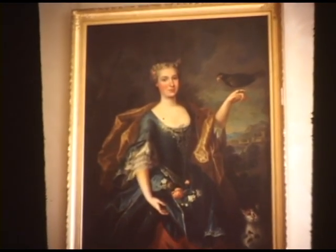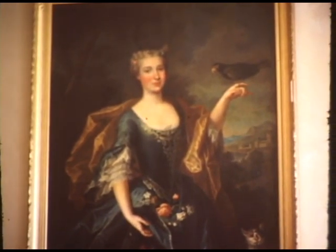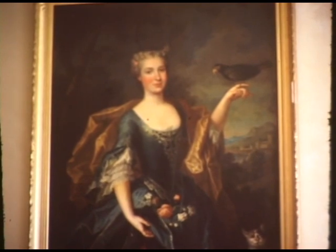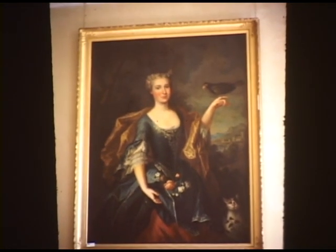I love this painting that's hanging over the bed in that room where the jacuzzi is, and look at the cat in the right-hand corner staring up at the bird in her hand. See, that's what I mean, folks, about opening your eyes and taking it in.